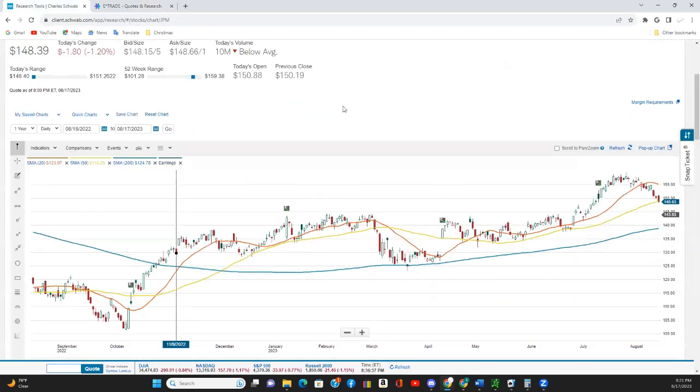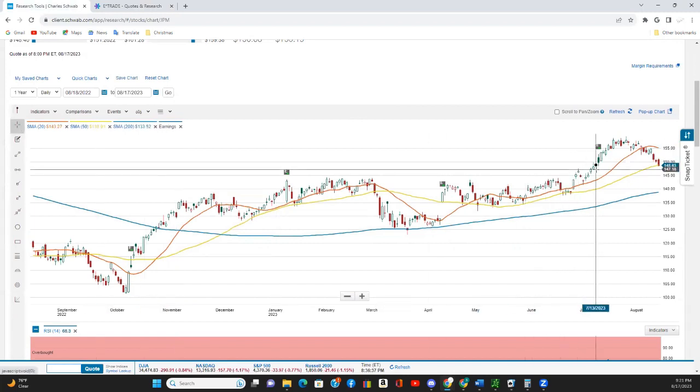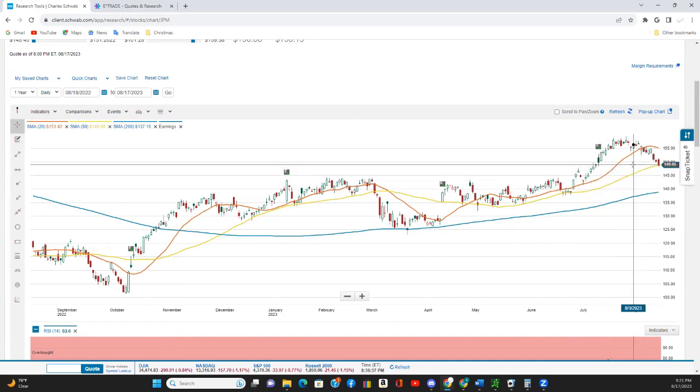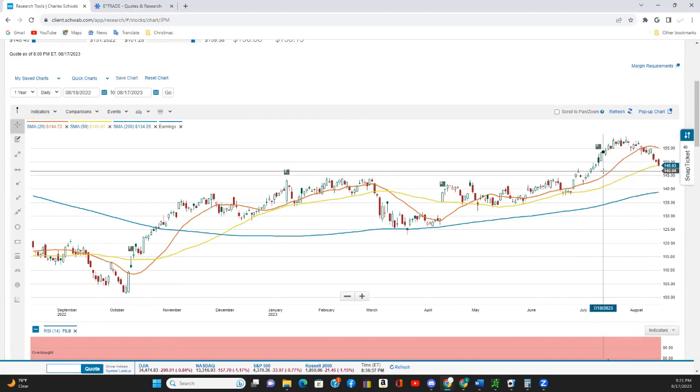So overall, these metrics are excellent, and it's nothing less than I would expect for a bank of JP Morgan stature. But this is, as I said, a critical level here. And if we close below this today, I expect there to be a significant pullback in share price. If not, well, then perhaps JP Morgan will close in on its all-time highs again at 157, 158 or so. We'll see, but this is the critical period.